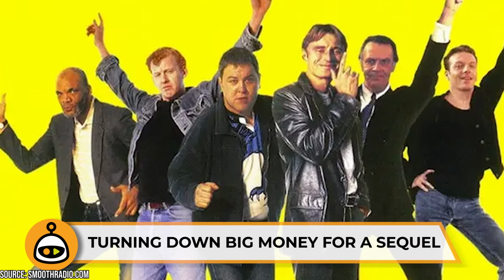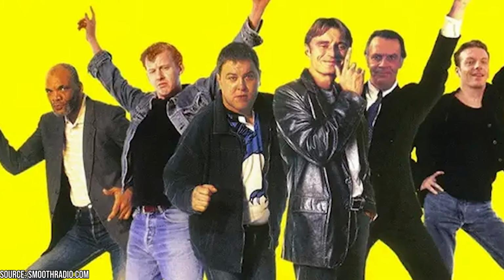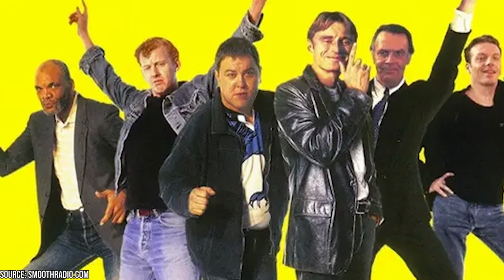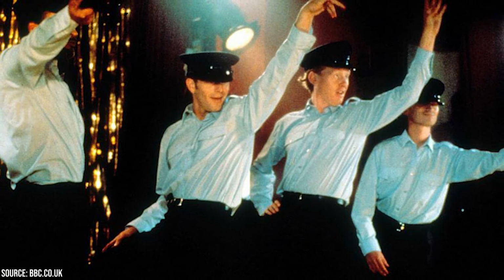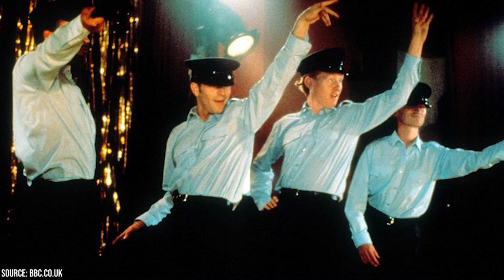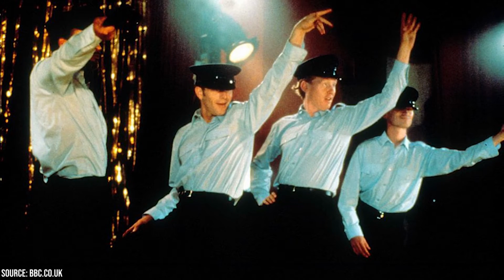Turning down big money for a sequel. On the back of such meteoric success, film execs naturally wanted to replicate the formula with a sequel. Simon Beaufoy was reported as being offered massive sums to pen The Full Monty 2, but the Oscar-winning scribe refused, believing it would undermine the dignified message at the original's core. Director Peter Cattaneo similarly felt a sequel would only disappoint fans.